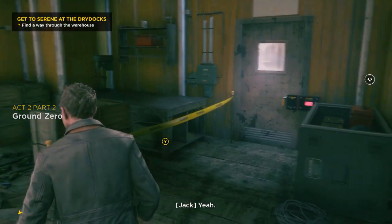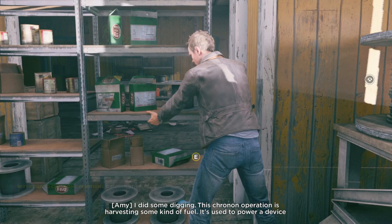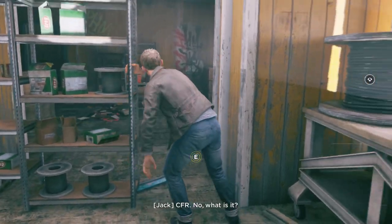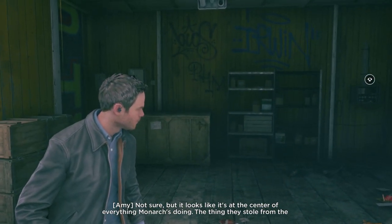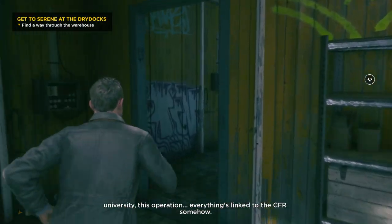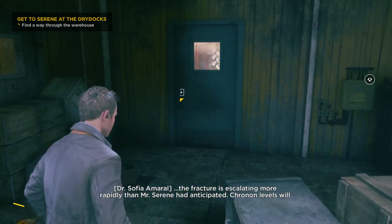Yeah, I did some digging. This Chronon operation is harvesting some kind of fuel. It's used to power a device called the CFR. Ever heard of it? CFR? No, what is it? I'm not sure, but it looks like it's at the center of everything Monarch's doing. The thing they stole from the university, this operation, everything's linked to the CFR somehow. What the hell is Paul up to?